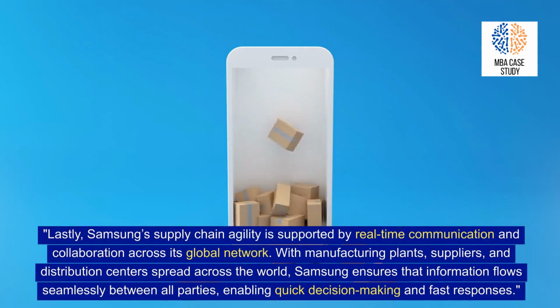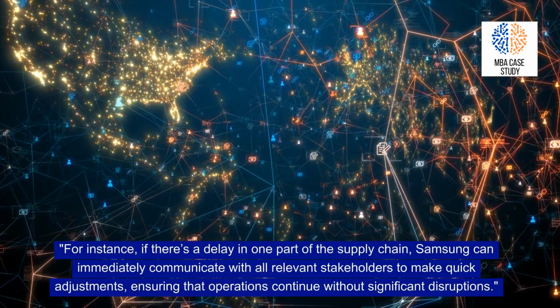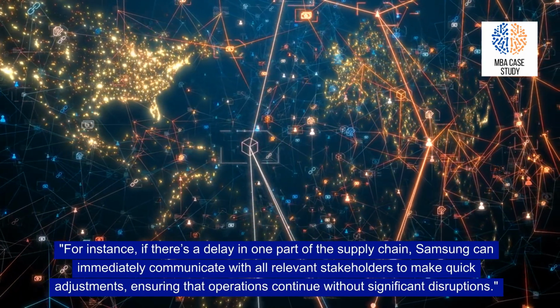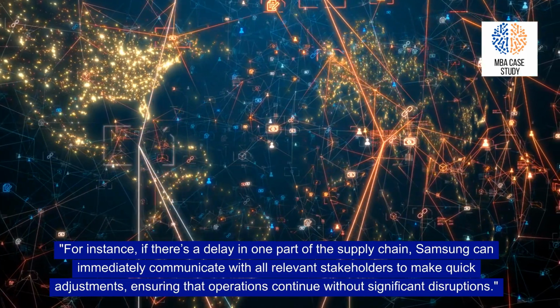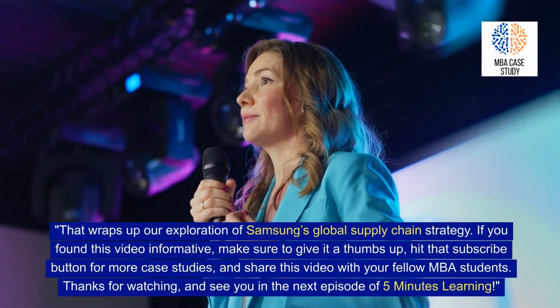Lastly, Samsung's supply chain agility is supported by real-time communication and collaboration across its global network. With manufacturing plants, suppliers, and distribution centers spread across the world, Samsung ensures that information flows seamlessly between all parties, enabling quick decision-making and fast responses. For instance, if there's a delay in one part of the supply chain, Samsung can immediately communicate with all relevant stakeholders to make quick adjustments, ensuring that operations continue without significant disruptions.